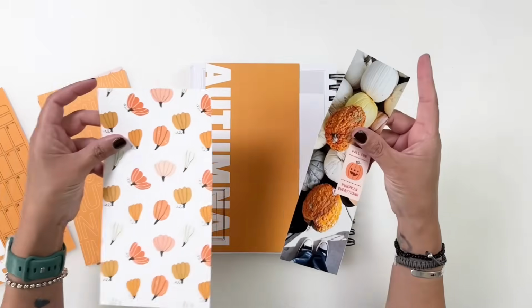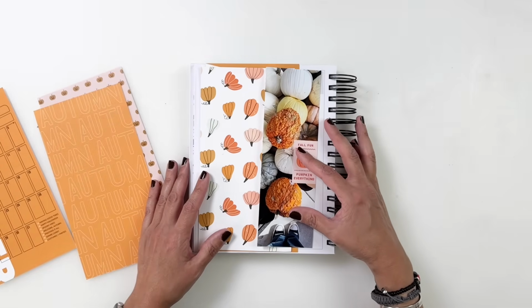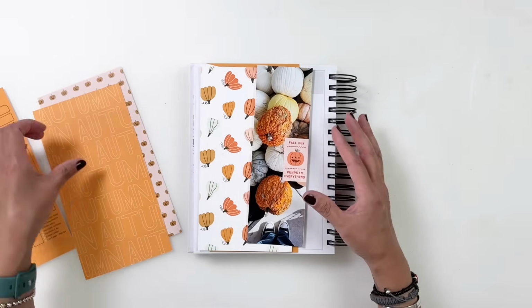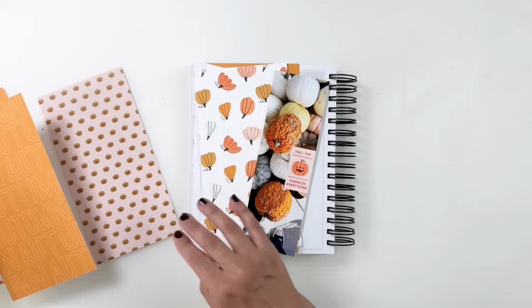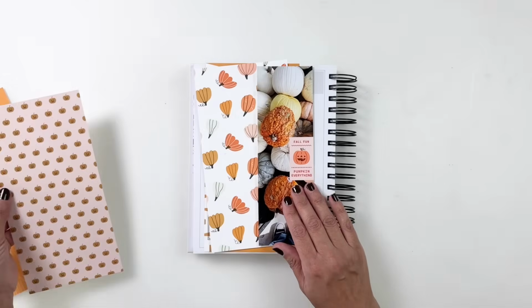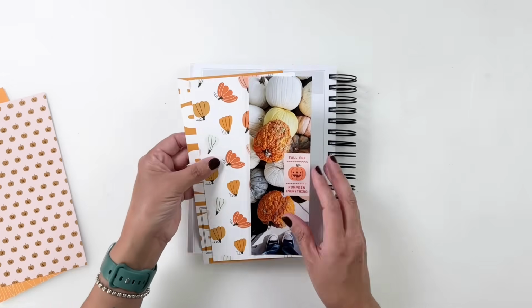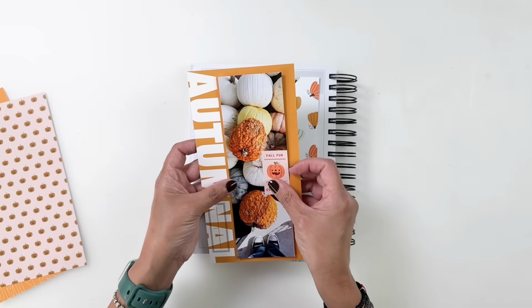I also really love these pumpkins. These are just gorgeous. So, so pretty. And even this, all of them are just so pretty. And this. Actually, I think I like these two the most. I do like this one a lot.